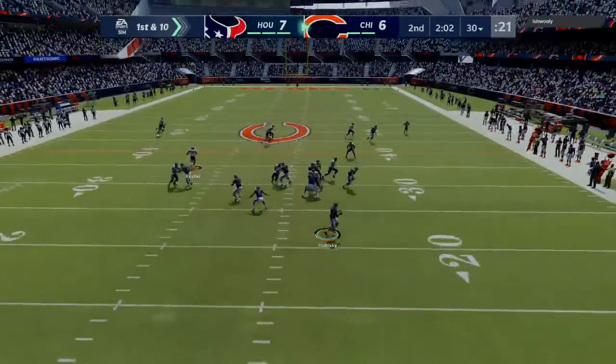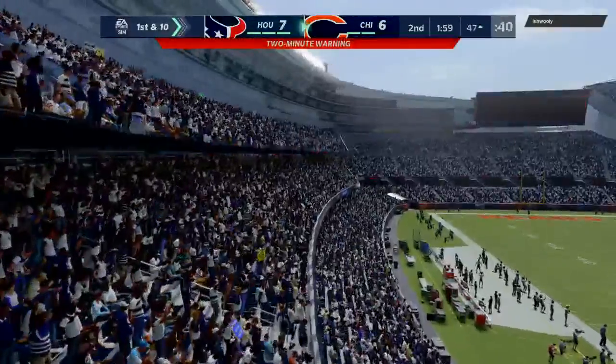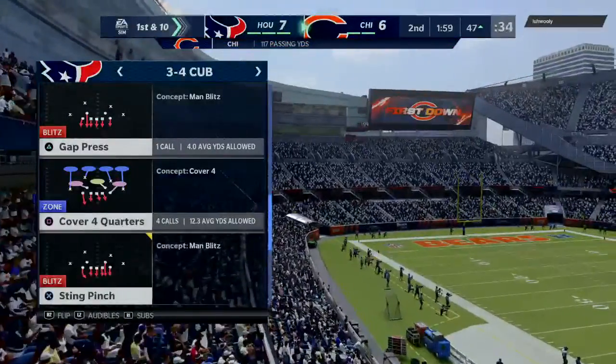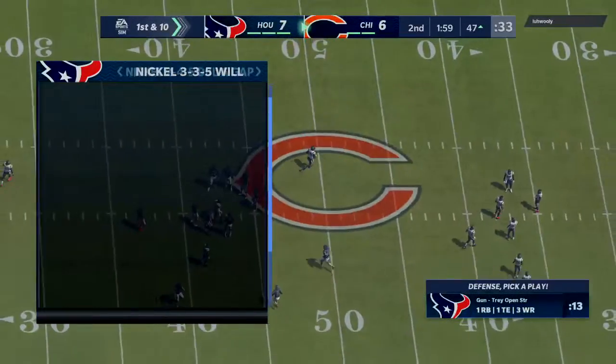Play action. It's Trubisky. And he finds a man on a crossing route. And he will be out of bounds. A good yardage there, and he'll get a second to catch his breath as it leads us right into the 2-minute warning.